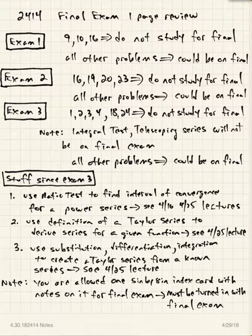So notice on exam 3, with the omitted problems, I'm actually omitting the integral test and telescoping series from the final altogether. And as you go through, you'll see various different topics that are omitted. For example, in exam 1, work problems, a long time ago we covered those, but those are going to be omitted from the final exam.